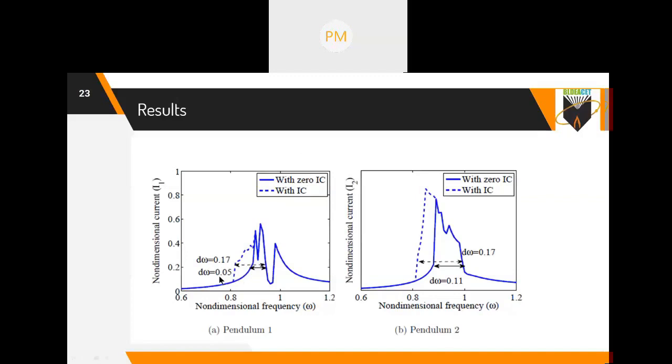So for pendulum 1, we can see there is an increment in non-dimensional bandwidth from 0.05 to 0.17. Similarly, there is an enhancement in bandwidth of pendulum 2 from 0.11 to 0.17. So almost in pendulum 1 it is 3 times enhancement in the bandwidth, and pendulum 2 a 0.5 times increment in the bandwidth.